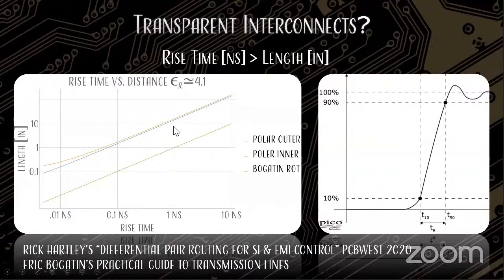Another one of my friends, Mr. Rick Hartley, over at PCB West, went through the polar and plotted a bunch of different points for a dielectric with a dielectric value of 4.1. And he came up with values. I just plotted them. I didn't want to pull out the individual points, so I just fit a line to them and plotted it out there for inner and outer.